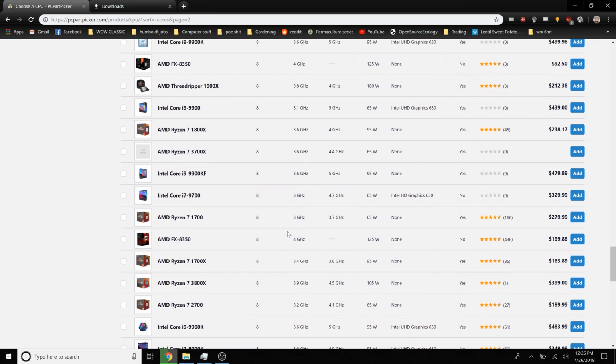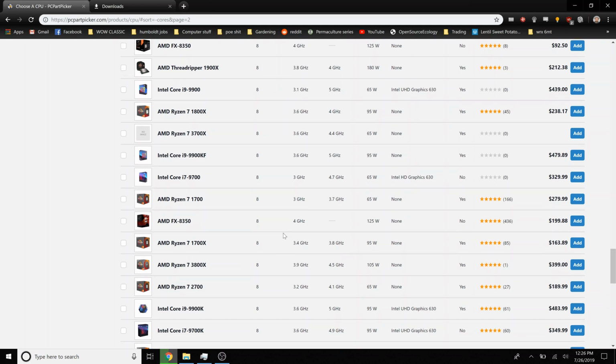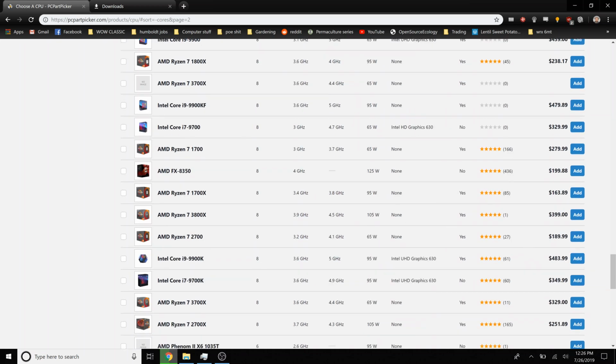And so this brings us to this region on the PCPartPicker list. All of these are 8 cores. They're all modern parts. They're plentiful in stock now as of July 2019. Depending on the part, you can get a pretty good price, like this AMD Ryzen 1700X right here, $164. That is really, really good for 8 cores. Stepping up a little bit from there, $190. So a $16 difference.